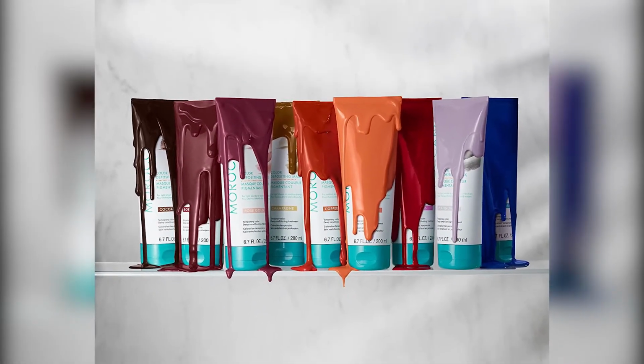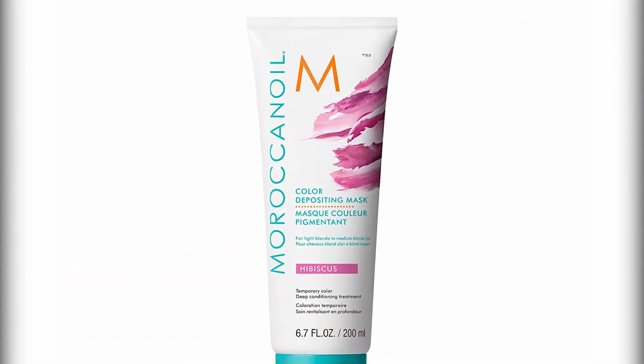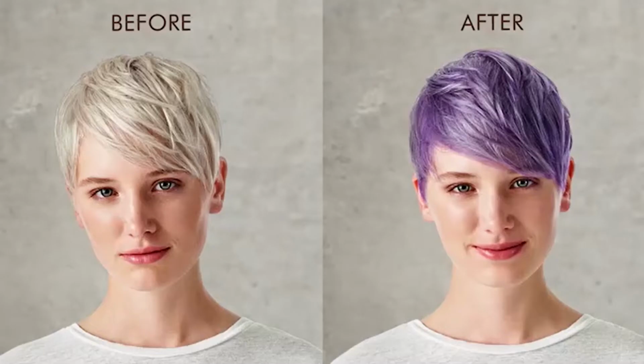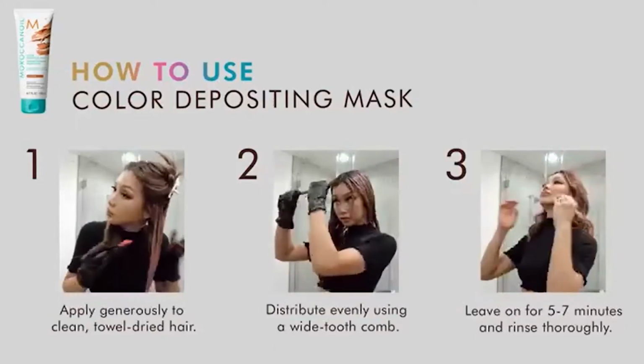Before committing to a full head of color, conduct a strand test. Apply color depositing mask to a small section of hair. Leave for 2-3 minutes. Rinse. If the color is too subtle, try a second strand and leave it on longer.